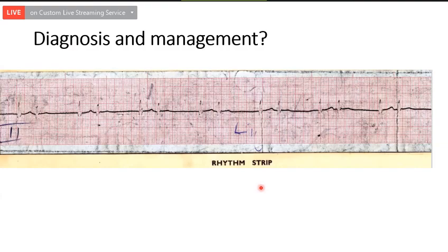This patient is showing what? Bigeminal rhythm? Two beats are coming together. So what are the conditions in which you can get bigeminal rhythm? There are what, five conditions? What are the conditions in which you can get bigeminal rhythm? Any one of you? Bigeminal rhythm means two beats are coming together. No, that is not a very difficult question. Bigeminal rhythm, what are the conditions?